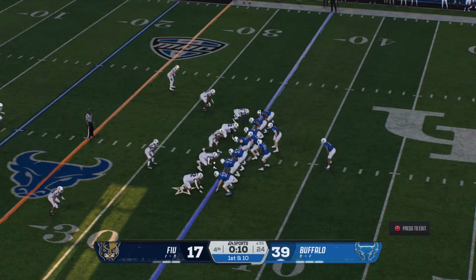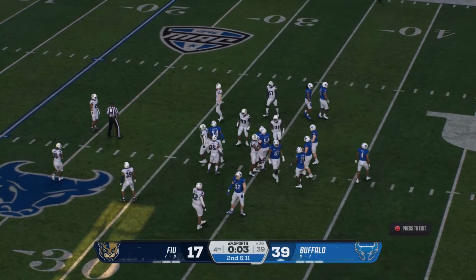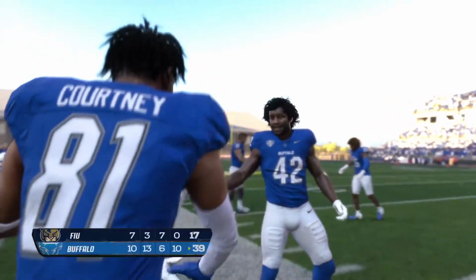Their work here is virtually done. No need to take any more chances. They'll line up in victory formation. And they'll take a knee on 4th down. Happy with their performance so far, and they'll turn it over in the waning moments.